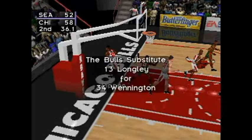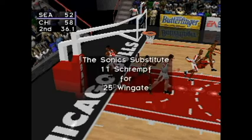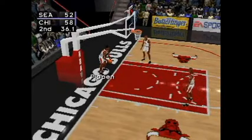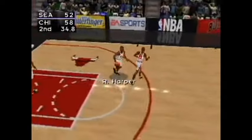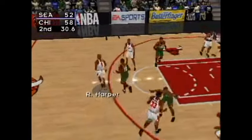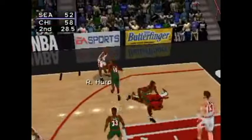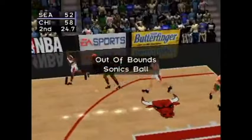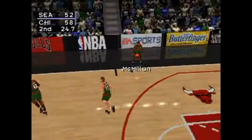Harper in for Chicago. Number 13 is coming into the ball game for the Bulls. Inbound pass to Harper. From the left side to Longley. Harper receives the pass on the left side. Out of bounds. Seattle ball.